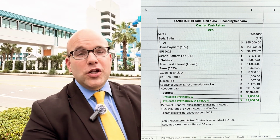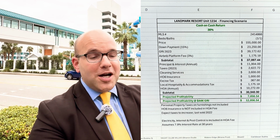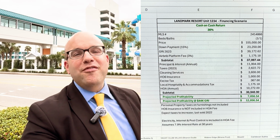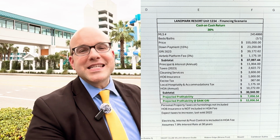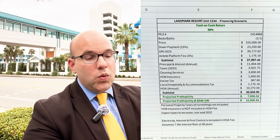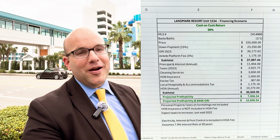$7,056.54. And if your unit would have just made $5,000 more at $44,000 worth of gross rental income, you'd have cleared as much as $12,056.54 for financing an oceanfront condo. You're borrowing and using the lender, the bank's money, guys, and you're still able to pull 12 grand. Don't tell me that oceanfront condos aren't profitable.